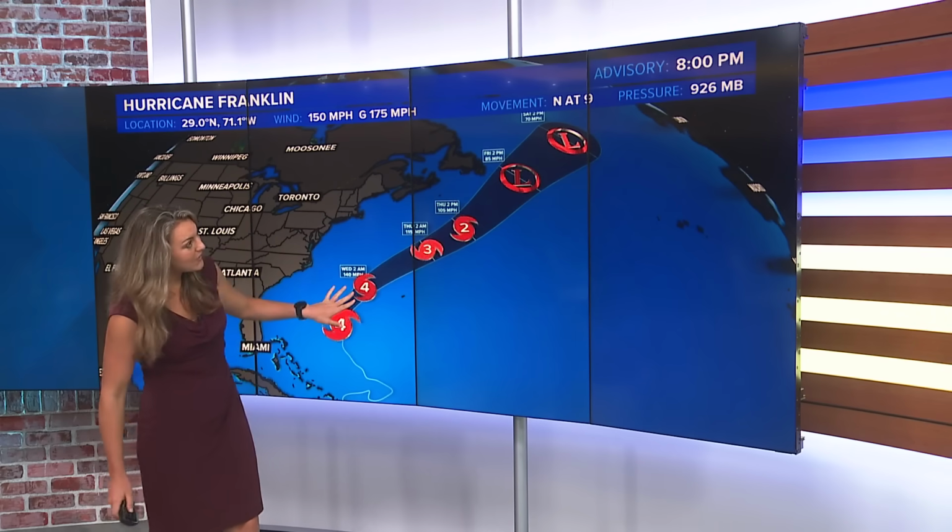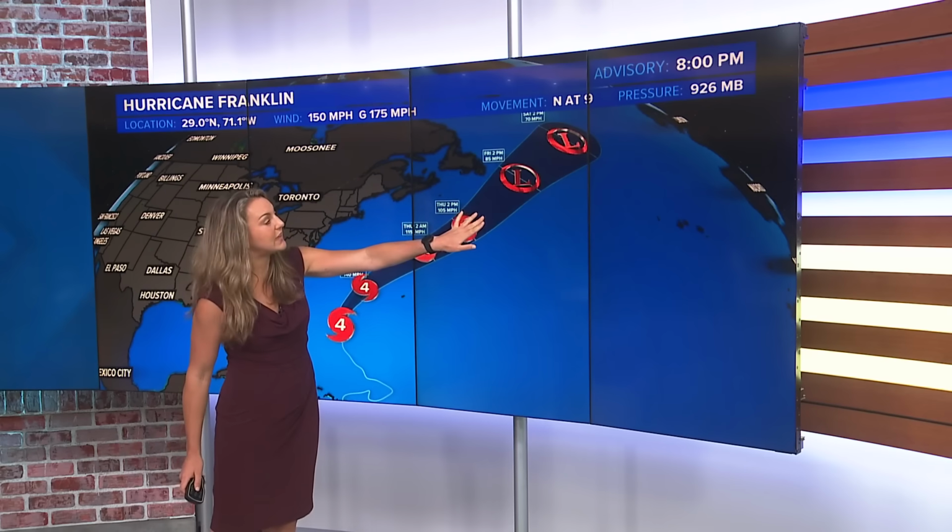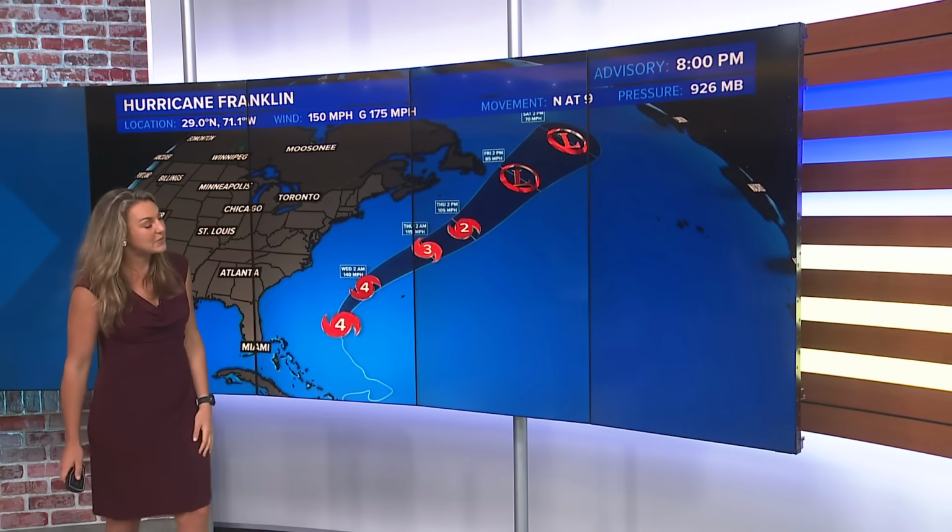Beyond that, we're just going to see Franklin continue to travel northward into the cooler waters of the Atlantic Ocean before it starts to weaken as we get into the weekend.